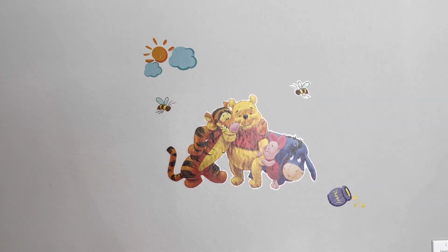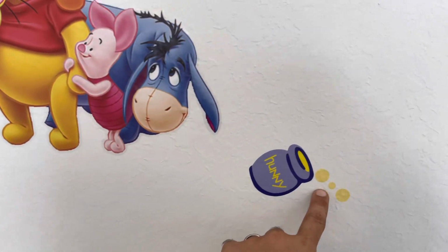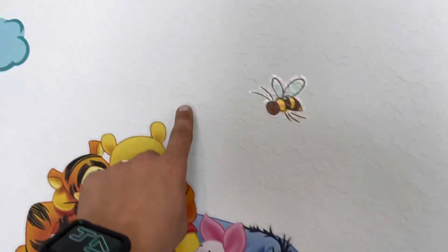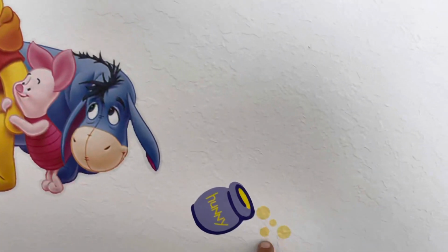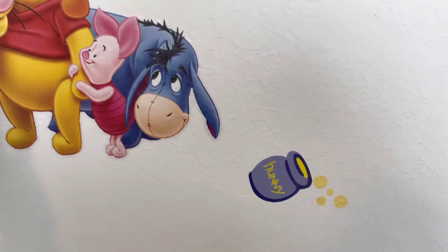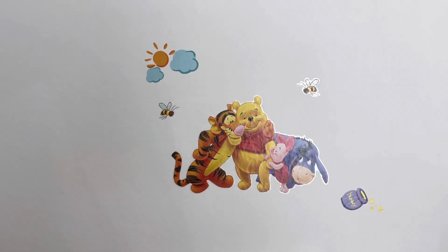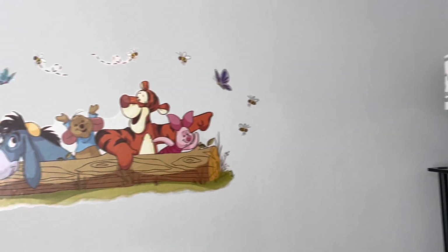You got the sun on a cloudy day. According to their picture, these dots were just supposed to be random decoration. And I'm like, it makes more sense that the honey pot is spilling over. So let's do that. There's honey drops. Yeah, so, I don't know. All in all, that one's not my favorite.